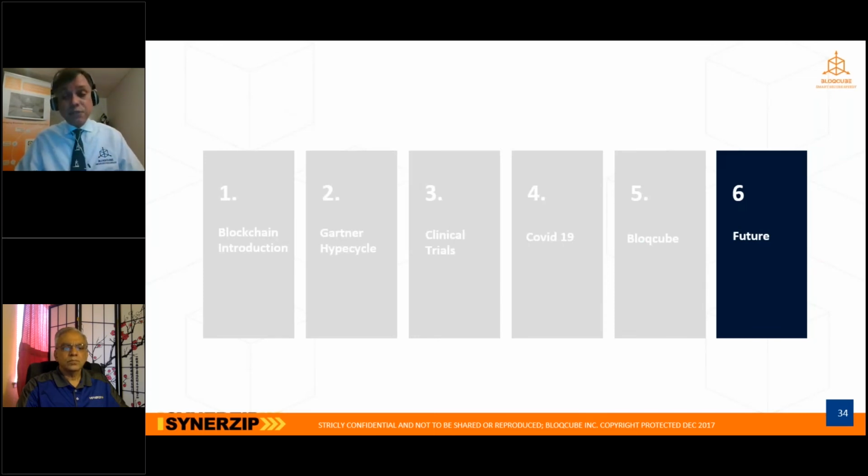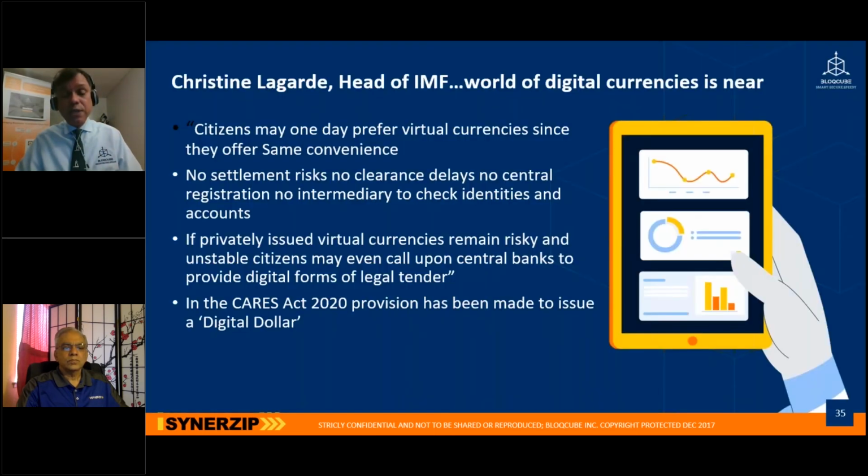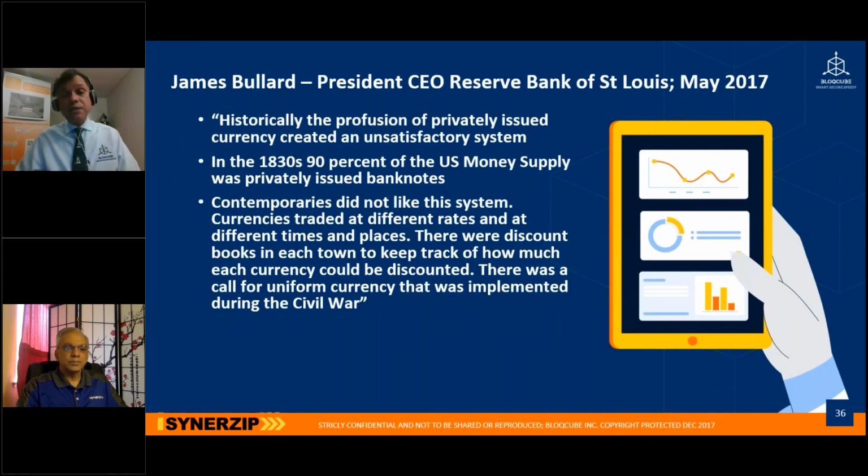So now, in the interest of time, going now to what the future holds. And to me, one of the things that is very exciting is that under the CARES Act, digital dollar has been expressed as an option. And a white paper has already been issued. And this is what Christine Lagarde, who is the head of the IMF, said a few years back. And in effect, there could well be a scenario where people will prefer virtual currencies. And if that day comes, I want to say that we are 80% there or 90% there to make that happen. And it's not like the US did not have this.